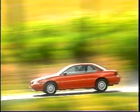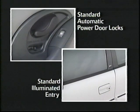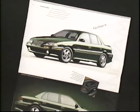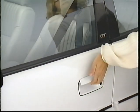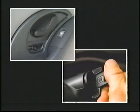I'm looking for even more personal security. How about things like automatic power door locks and illuminated entry? Well, sure, those would be great, but where are we going to find those on a car we can afford? Right here. Illuminated entry is standard, and so are the automatic power door locks. Wow, so when you lift the door handle, the interior lights come on then? Right, so you can see inside before you get in. And when you put the car in gear, the doors automatically lock? And unlock when you turn the ignition off.